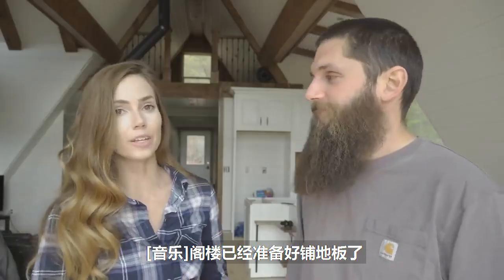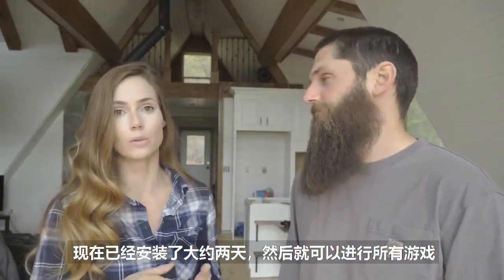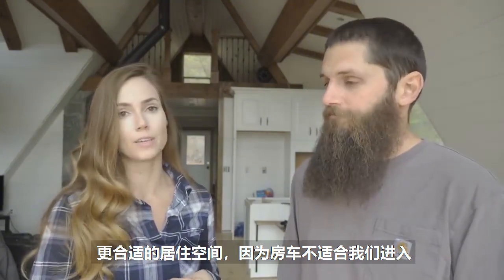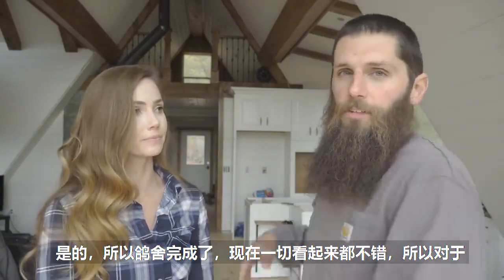The loft is all ready for flooring to be installed in about 2 days now, and then it's game on with getting everything devised in the house and getting the bathroom knocked out so that we have a more suitable living space, since the RV is not in condition for us to be in there. So the loft is done.